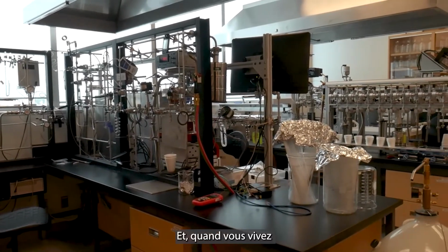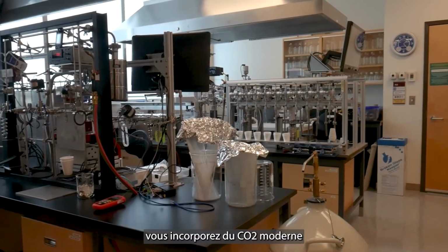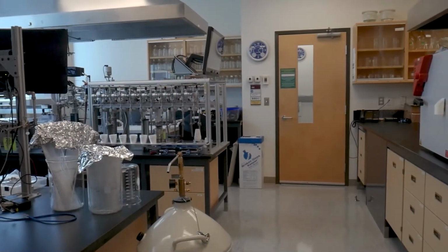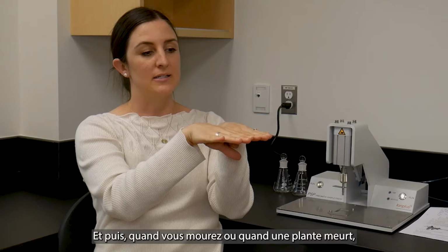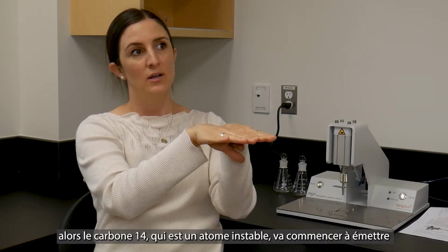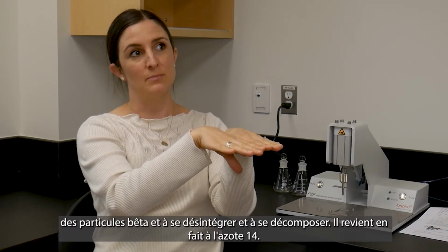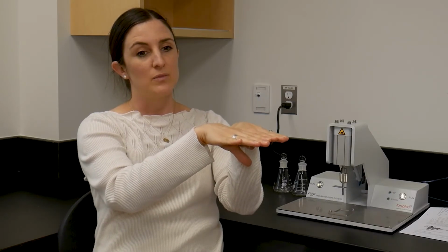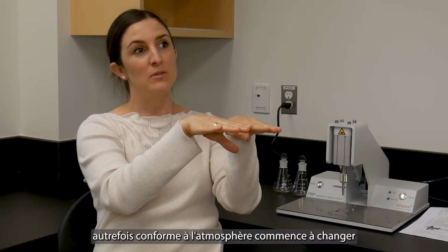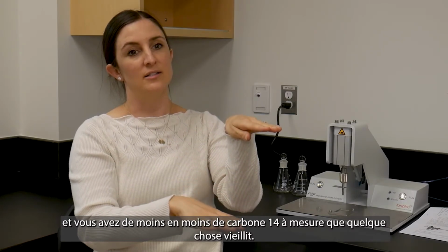The calculation of a radiocarbon date is essentially the ratio of carbon 14 to carbon 12. And when you're living and breathing and when plants are photosynthesizing, you're incorporating modern CO2 at a certain ratio of carbon 14 to 12. And then when you die, or when a plant dies, then the carbon 14, which is an unstable atom, is going to start emitting beta particles and decaying and breaking down. It actually turns back to nitrogen 14. So your ratio that was once in line with the atmosphere starts changing, and you have less and less and less carbon 14 as something ages.